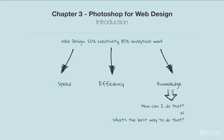Thus, the triad is complete, and as you can see, each area is very dependent on the others. You can't have only one or two of them mastered. You need all three for a solid foundation.